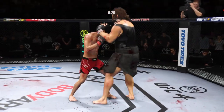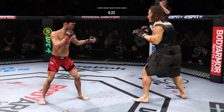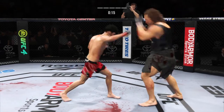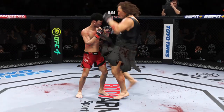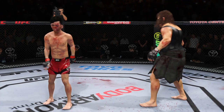All right, he engages in the single collar tie, and both guys really throwing with authority. Straight right, he misses. The Korean Superboy gets hit with a kick.